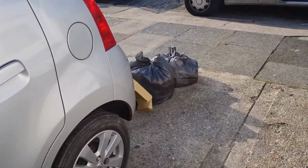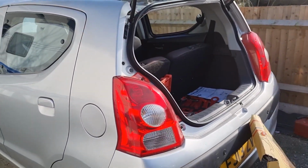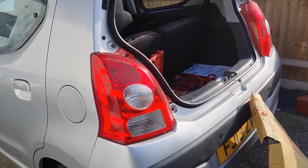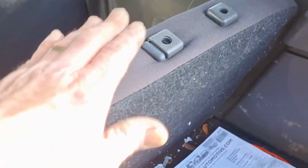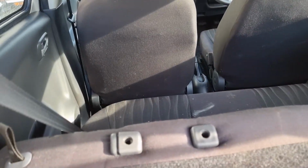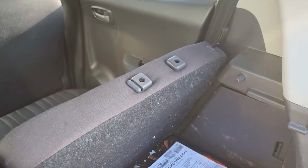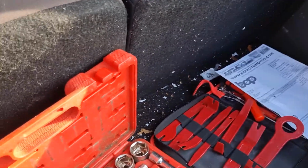So yeah, there you go, guys. I don't know what you think of it. The only fly in the ointment, and it's a real bugbear of mine, is the rear headrests are missing, and they end up costing me bloody 50 quid for a set of headrests. But it's got to have them. That is the only problem. But the parcel shelf's all there, everything's there.